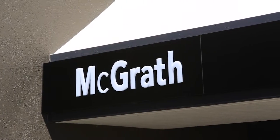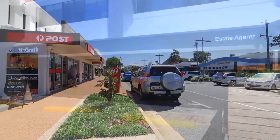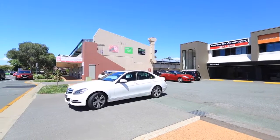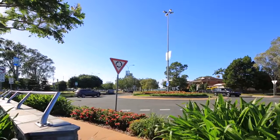In relation to McGrath, we're now expanding rapidly this year. We've reached over 80 offices now, and we've opened up our third Gold Coast office, a second corporate office at Paradise Point last month, which is very exciting as we head further north. We've already got agents who have been very successful on the northern end of the coast, but this will expand our footprint, and we're excited for the future of McGrath on the Gold Coast.